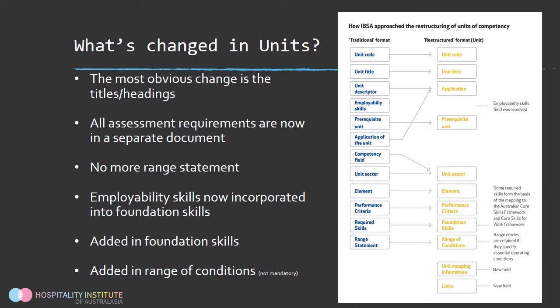So now when you open up a new unit of competency, it's going to look a little bit different. The most obvious change is the titles. Some of the headings have changed. So if you have a look at the image over to the right of your screen, you can see what's changed between the old and the new. One of the biggest things you'll notice is that there's no more range statement, and they've changed that to range of conditions. The actual content of range of conditions is quite different, whereas before there was a lot of information.